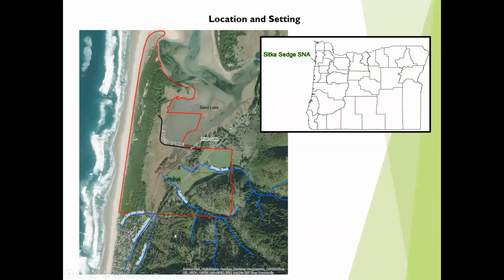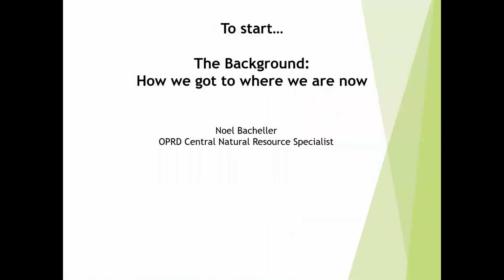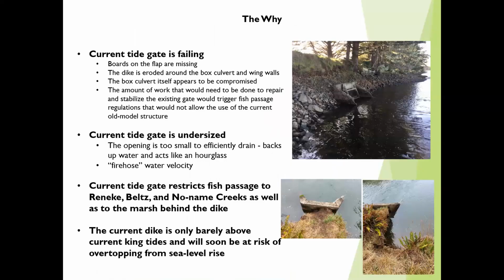All right, so the why. Why do we need to do anything? Well, first and foremost, the existing tide gate is failing.